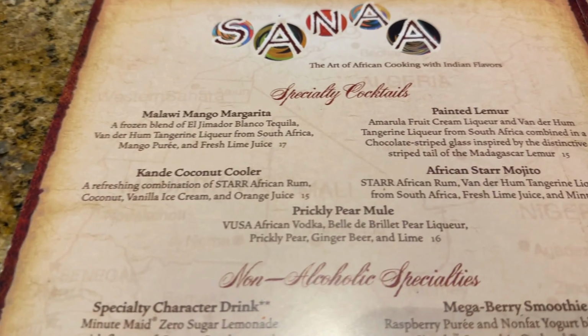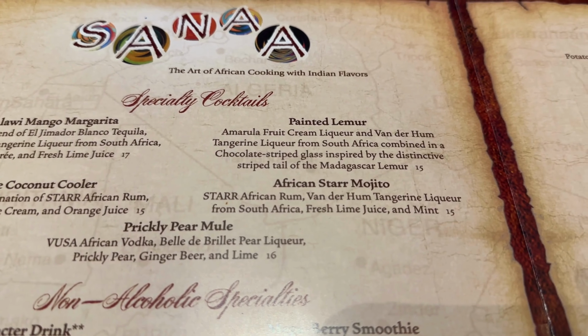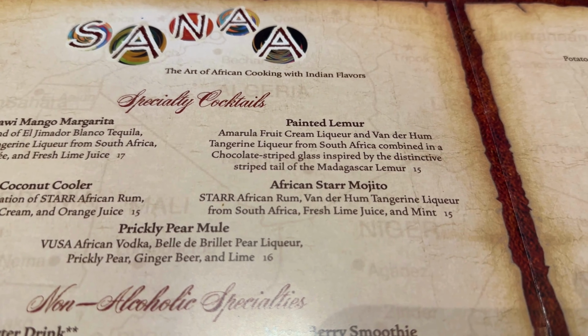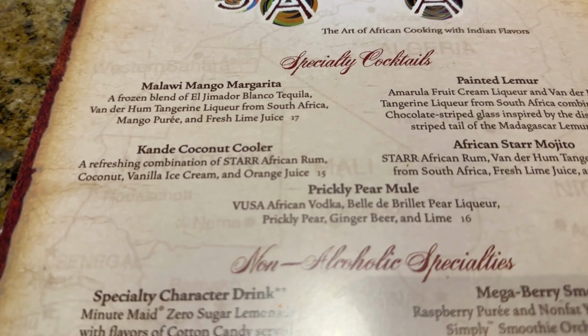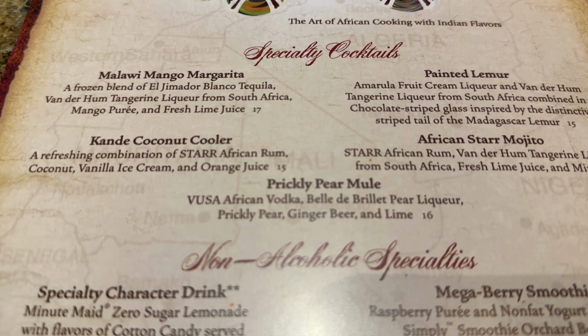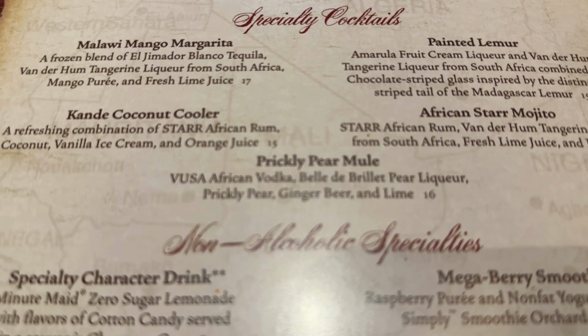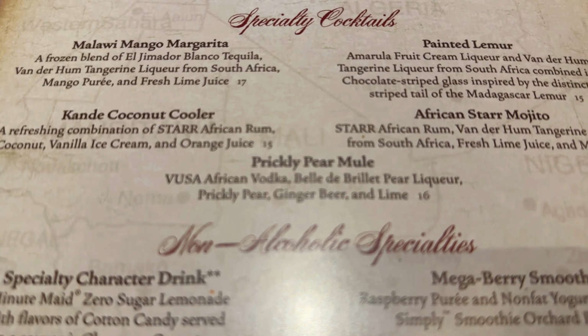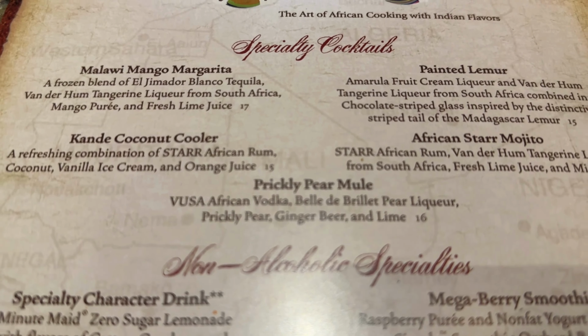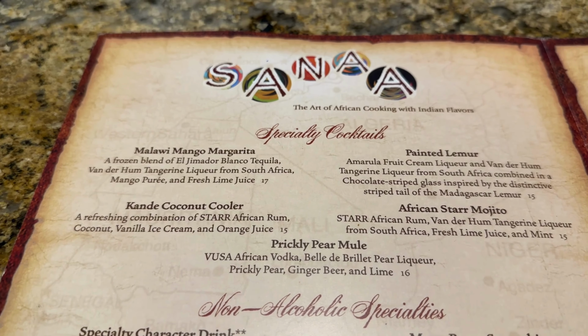And in terms of drinks, we are getting the African Star Mojito. That's what I ordered, which comes with all this goodness for $15. And Amber got a new addition to the menu, which apparently is almost the number one seller, the Prickly Pear Mule for $16. So typical prices for a Disney lounge. But yeah, it's our first time here, so we're excited to try it.